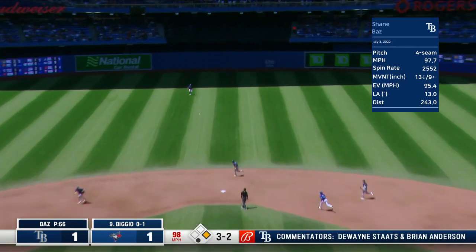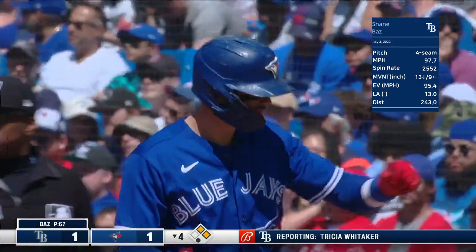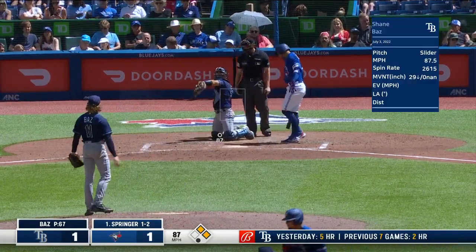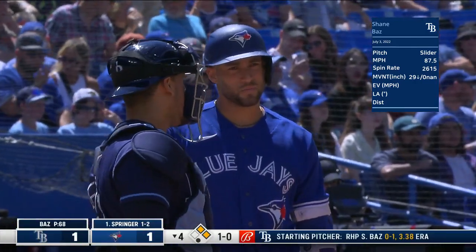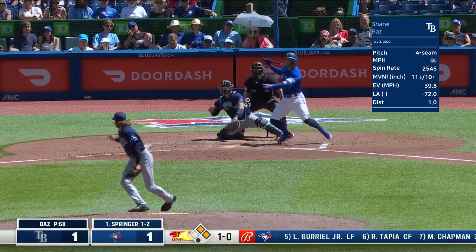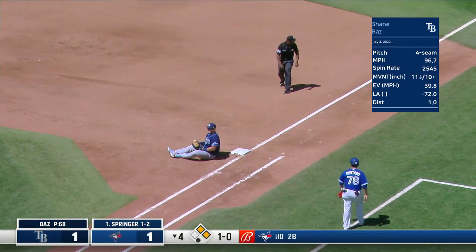Line drive into center. One hop to Kiermaier. So Moreno advances to second, and Biggio hands a single. Down and away. Springer scored the run for Toronto. He opened the third with a double. Check swing, a little hopper. He's going to go back to second late there and safe at first, and the bases are loaded.